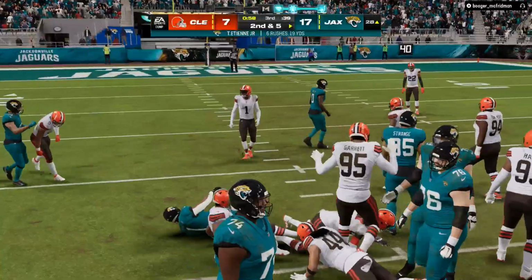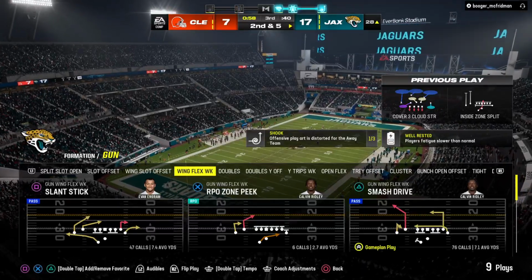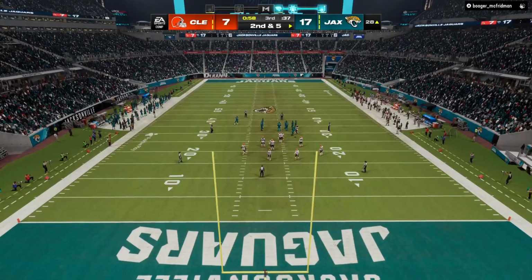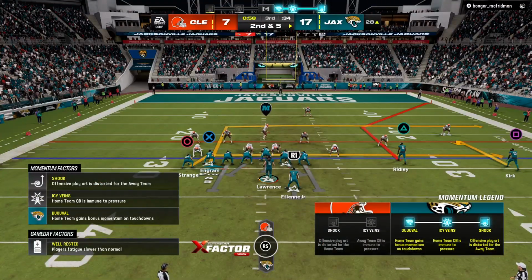A little bit of space there for the first down run, as that's going to get him about 5 yards. Now a timeout called for by the defense. It's just their first, so two remaining as they burn one here in this third quarter. From the 28, it's second and five.